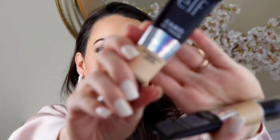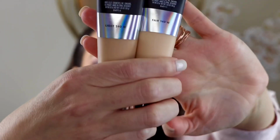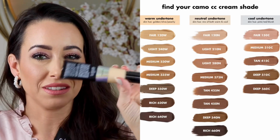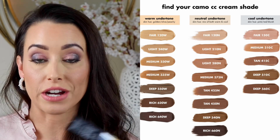Okay, so a newer product of E.L.F. that I absolutely love, like this stuff is so good, is their new CC Camo Cream. I got the fair and the light. I ordered these online and I felt like their shades looked a little bit dark. As I've been using it though, I mix more of the light in and then a little bit of the fair. The fair is pretty light for me. So that is the foundation that I have on today.